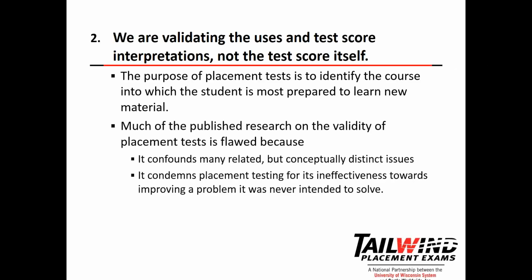And it's really important to keep this purpose in mind because there has been research done that has used placement test scores to assess things like the effectiveness of remedial education, to determine differences between various remediation models, or to investigate retention rates. And while these concepts are somewhat interrelated, they really are conceptually distinct issues. And maybe more importantly, they are a different issue from whether or not a student was correctly placed into a course for which they have adequate prerequisite knowledge to start learning new content. So the conclusion from this often has been that placement tests are not effective. However, it's extremely important for us to keep in mind that solving those issues was never an intended purpose of a placement test. It's really about sorting students effectively. And what that boils down to is a validity issue.